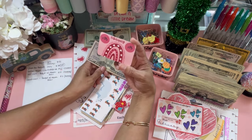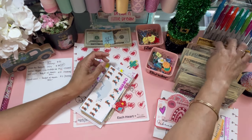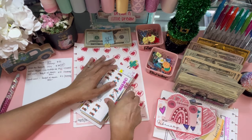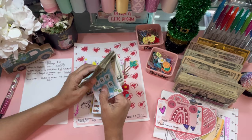And so that is just so gorgeous. I love all of the rainbows. I'm a rainbow person, happy-go-lucky as I am. I love rainbows. Shocker. Okay, so this over here, this wad of cash. Let's get this out.